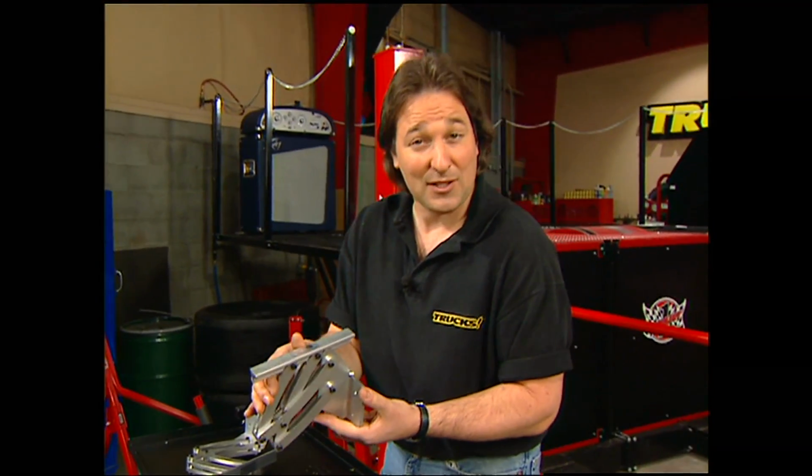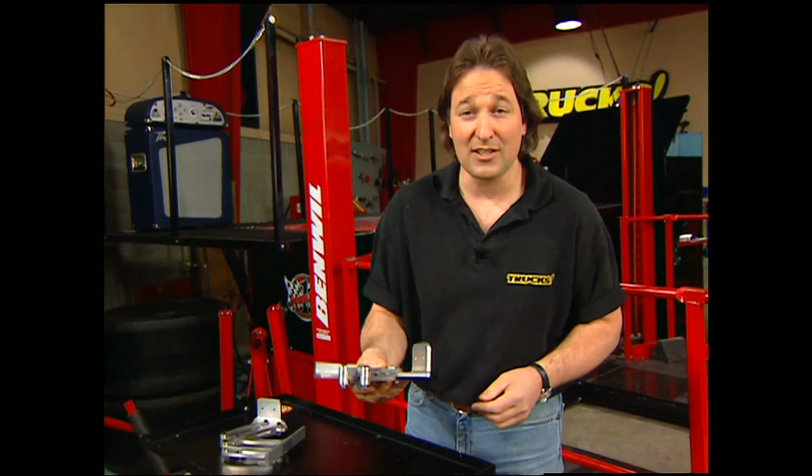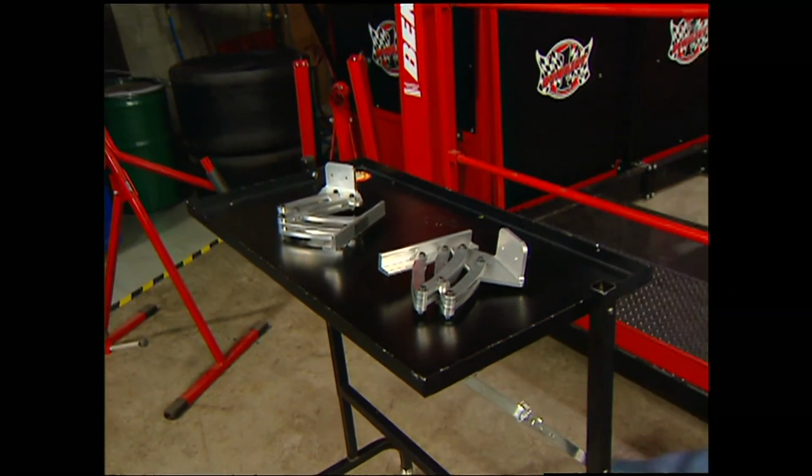Now, these come in a couple different sizes. They're perfect for mounting a hood or a tonneau cover or, heck, even a tilt front end. Now, you can pick these up for 170 bucks for a pair. Saxy's Rod Shop is where you got to go.